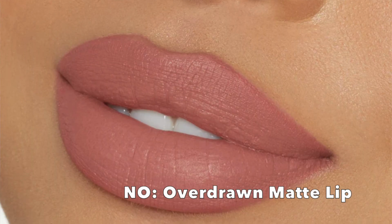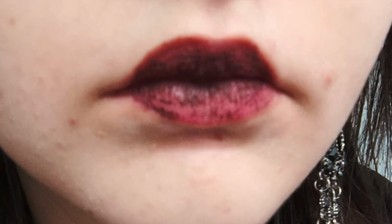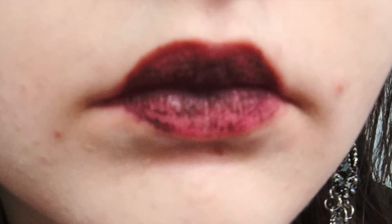Number 3, overdrawn matte lips. This trend was popularized by Kylie Jenner with lips that were highly overdrawn and then filled in with a dry matte lipstick. And while it looks cool in pictures, it can really be aging and overemphasize texture in a bad way. It's one of those lip things that you might put on in the morning and think, oh, this looks good, but a couple hours into it, your lips are dry and cakey and just look gross. I did try this trend one time, but I wiped it off my face before I left the house.